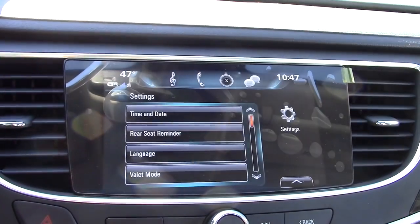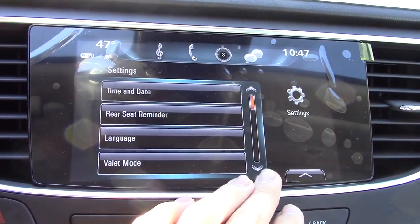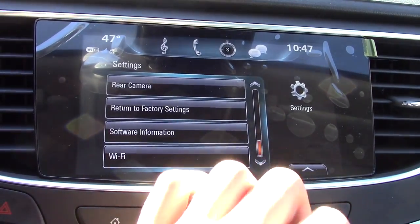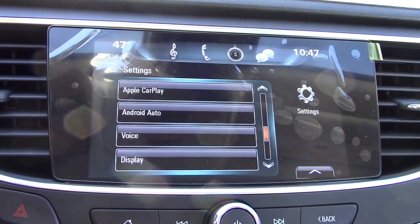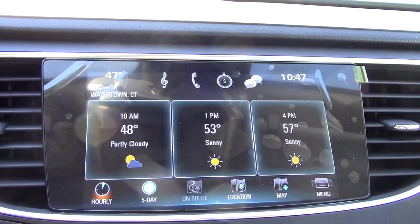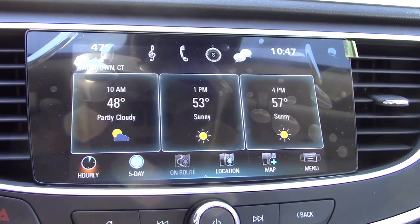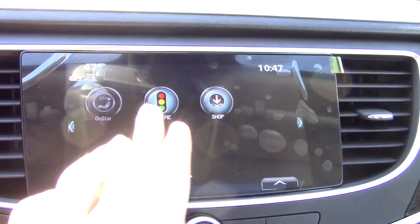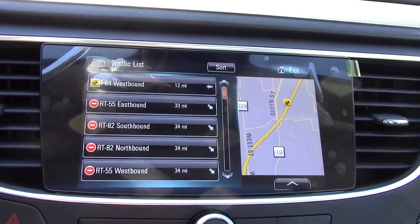So going back to the home screen, we have all our settings. Now I'm just going to scroll down through the settings and you can go ahead and pause the video. So again, you can really customize the screen to your liking. We have weather, which is a really cool feature there. Your text, which will work as soon as you pair your phone up. You also have traffic, which is very useful.